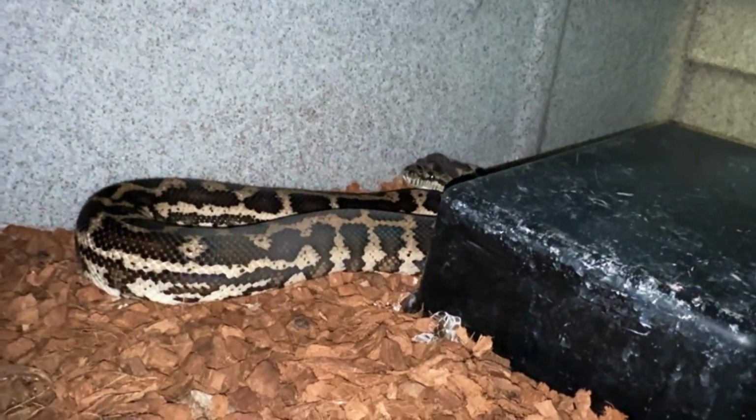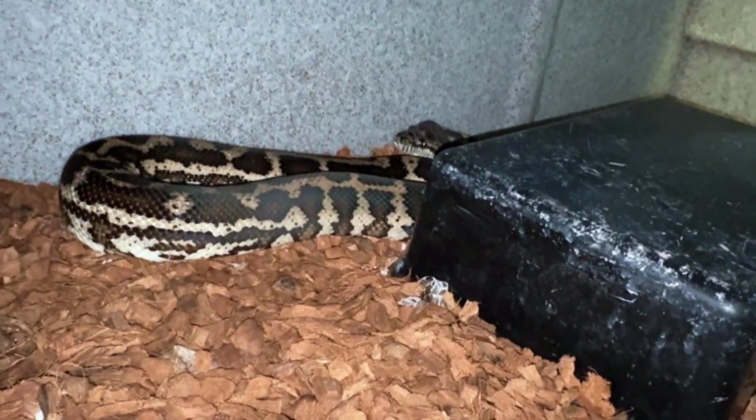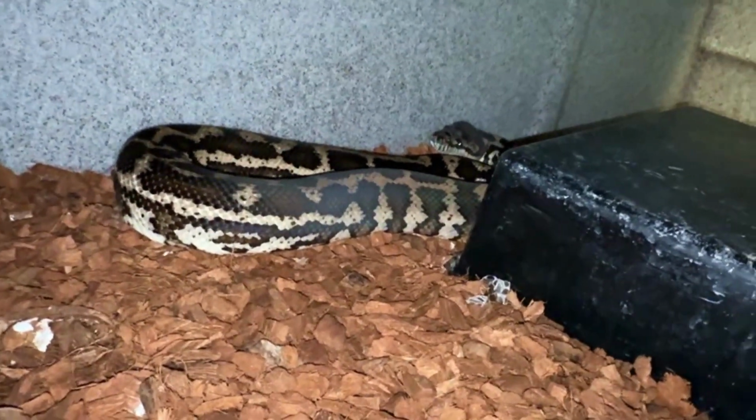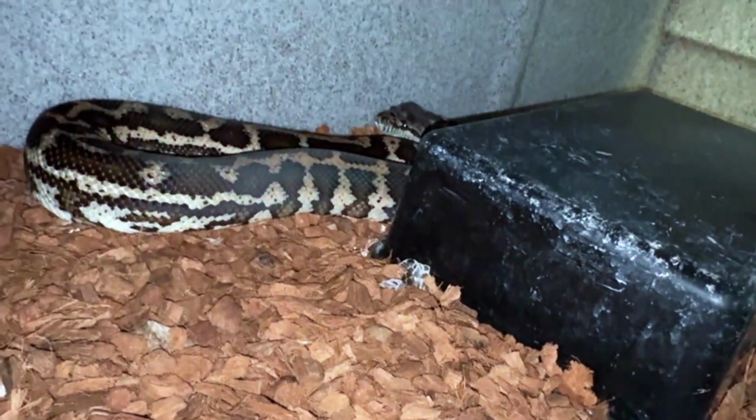Not this past season, she went and had a nice clutch of eggs. The one before that she took off, so she might be slowing down. Maybe she's going to go every other year now. I'll put a male in with her and we'll see if she wants to do something. If not, I'm not going to push her. If she wants to take another year off, she's earned it.